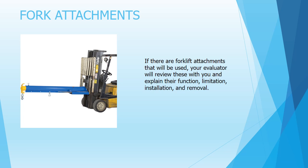Forklift attachments. If there are forklift attachments that will be used, your evaluator will review these with you and explain their function, limitation, installation, and removal.